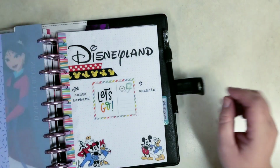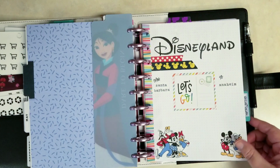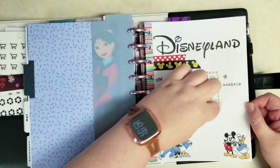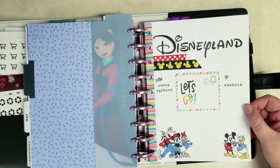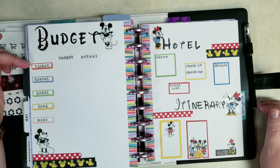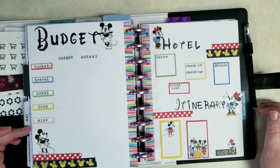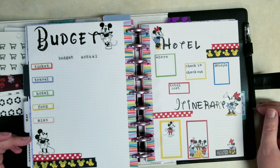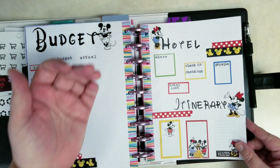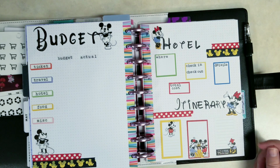And as a little review, we've got that Disneyland page. Now we're leaving Santa Barbara, going to Anaheim, and I'll write in the dates of when we're going. And then that second page of the budget, writing in the ticket, travel, hotel, food, and miscellaneous. And then writing in what's budgeted for those different categories and what we actually spent. And then the information on the hotel and our itinerary, what we're doing each of the 3 days.